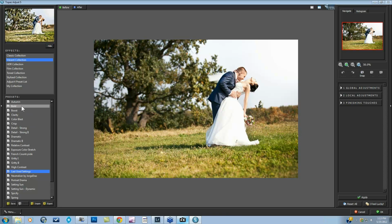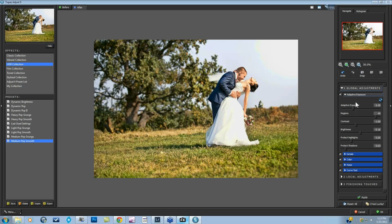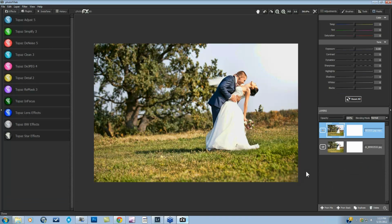That's awesome. And you can go to your HDR collection, put whatever maybe you want on there. Let's do a medium pop smooth. Here's before, here's after. I can change some of my adjustments within my Topaz Adjust and really make it my own. Say OK. It will be applied back down in your image here, and again you have that opacity where you can then come in and manipulate it to exactly the blend that you would like. So that is how you access your Topaz plugins.